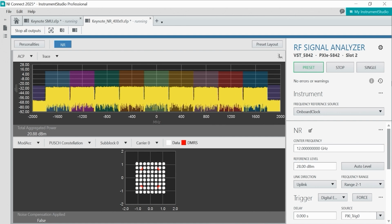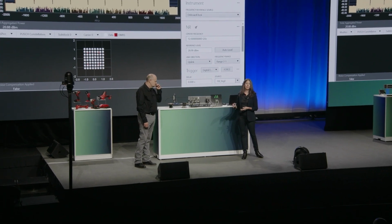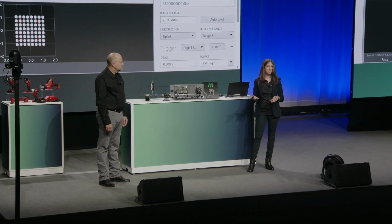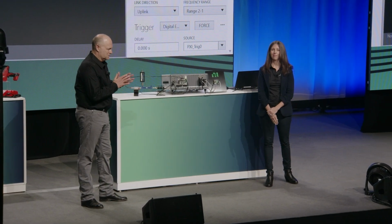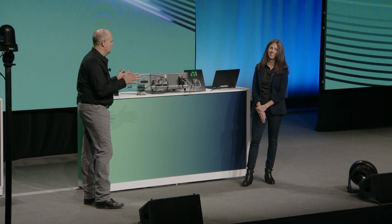And using InstrumentStudio and RFmx, I'm able to take a variety of measurements out of the box and visually get results. And more than that, I'm able to do that with just 1 VST. I don't need a signal generator, an arbitrary waveform generator, and a digitizer just to test out my new DUT and waveform. 1 PXI instrument can replace all those boxes. So that's impressive, 4 gigahertz VST, but I know you said there's 2 announcements, so what's the second one?